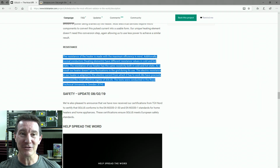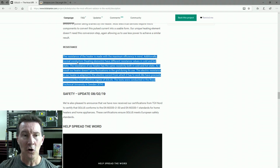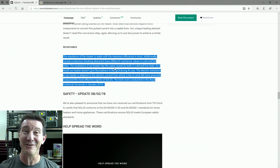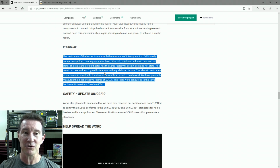The resistance of the heater is made with the maximum efficiency in mind. Once again, it's 100% efficient like any other radiant heater. And it doesn't matter what losses you have in there, it converts everything into heat. Additionally, normal conductors' heating elements have different resistance values in cold and hot state. The resistance of our heater has the same resistivity in both cold and hot state. Who cares? It's the amount of energy you're producing, the amount of heat, the amount of BTUs your element is producing. As a result, our heater doesn't give fluctuations in the grid during its use.